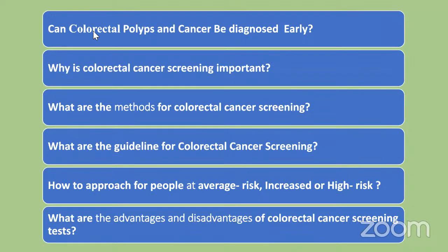We are going to talk about how colorectal polyp and cancer can be diagnosed early. Why is colorectal cancer screening important? What are the methods for colorectal cancer screening? What are the guidelines for colorectal cancer screening? How to approach people at average risk, increased or high risk? What are the advantages and disadvantages of colorectal cancer screening tests?